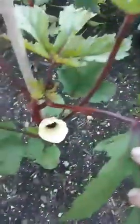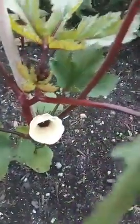And one thing too with okra is it grows a very awesome looking flower and bud. And that's what it looks like. It'll look even better when it goes up a little bit bigger.